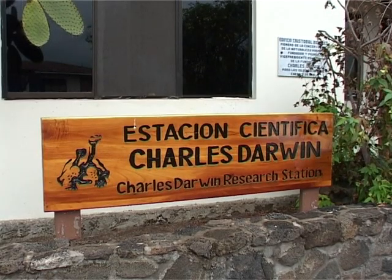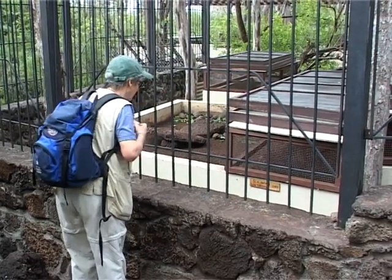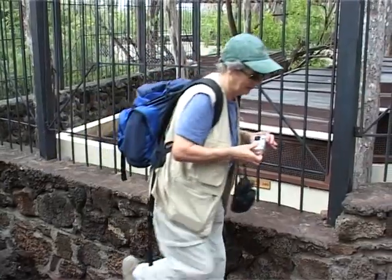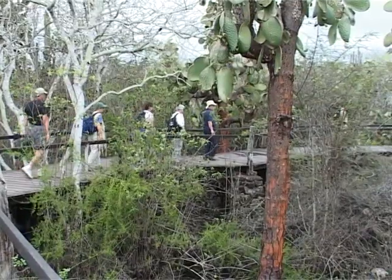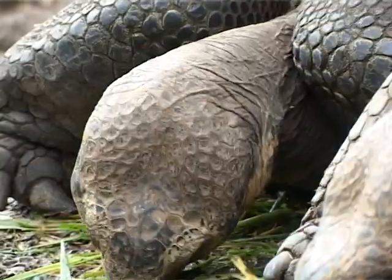Here is the giant tortoise breeding centre. How old are these? Oh, they're all this year's babies. The light blue are from Good Island or Española. You don't see much here, right? Yeah. If you'd like to go, you can have cameras at them.